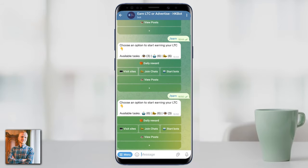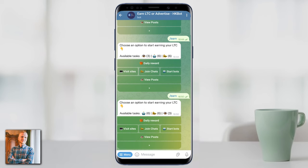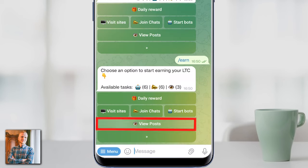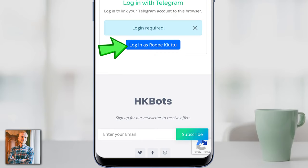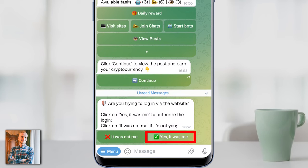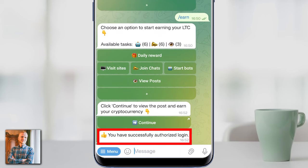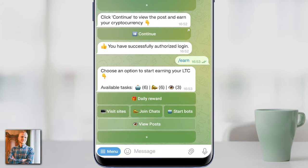The next free money making app is Telegram, and there are numerous Telegram bots where you can earn money for free. Let me show you how to do it easily. I click here view posts, then I click here continue, I click here open, I click here log in as Roopekiuttu, then I click here yes it was me. It says you have successfully authorized login. Now I can type here earn and start earning money right here.